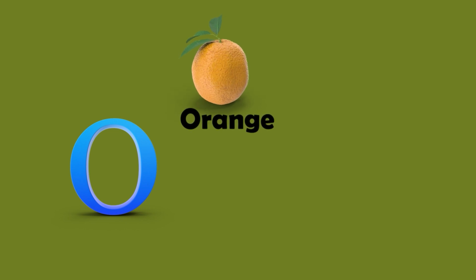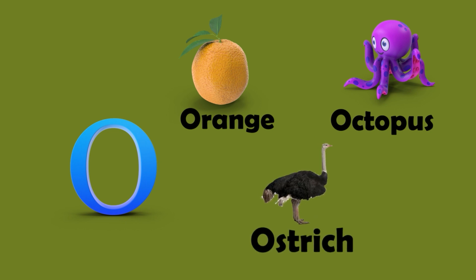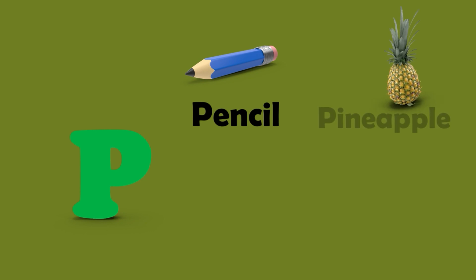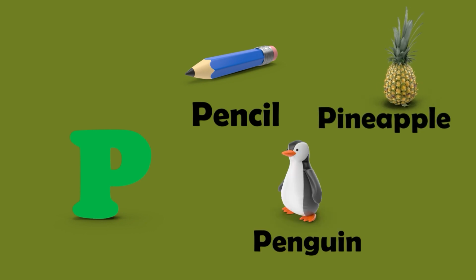O is for orange. O is for octopus. O is for ostrich. P is for pencil. P is for pineapple. And P is for penguin.